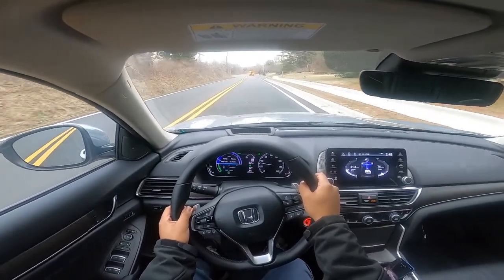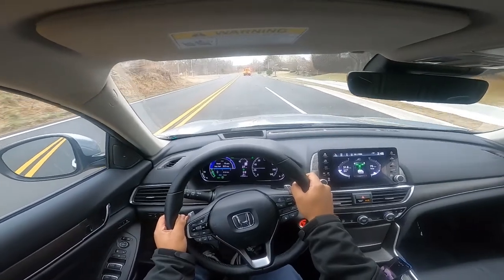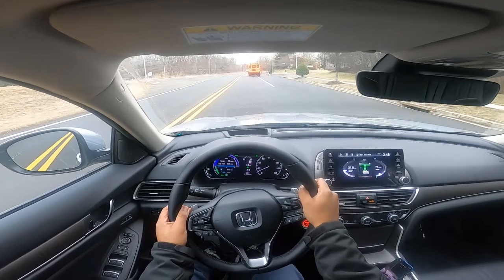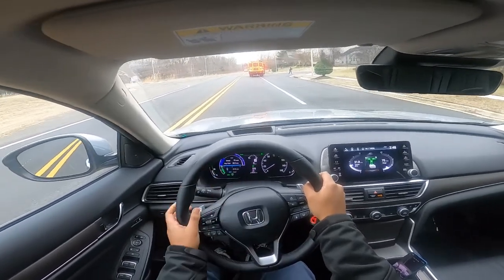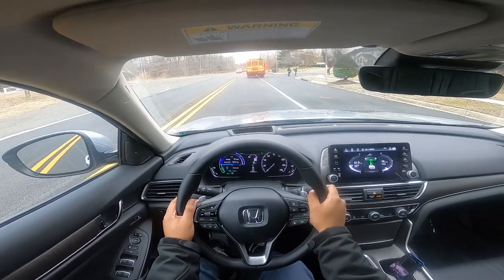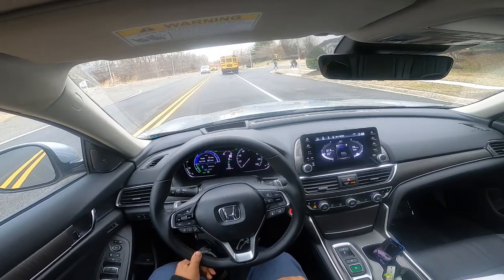Now, one thing to point out is the regen. This does have regen braking, and you control it with the paddle shifters. Just something I just figured out. So you can see the little bars right there that will show you. You have 4 regen braking modes.